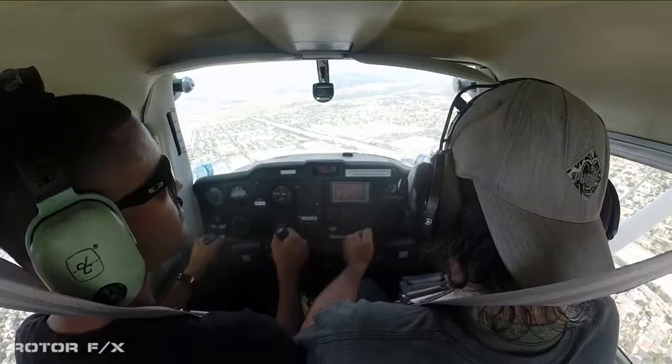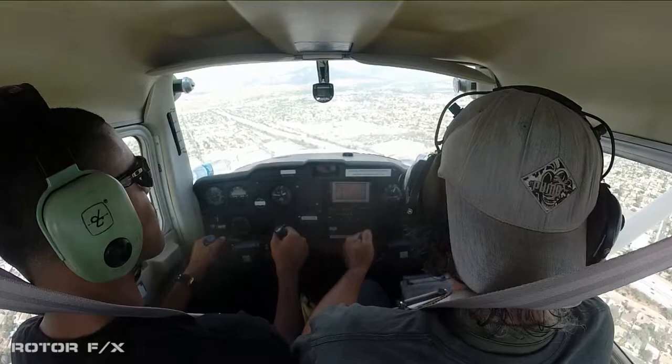Whiteman Tower, 10789er, turning final runway 12. 10789er, runway 12, clear to land. Runway 12, clear to land.